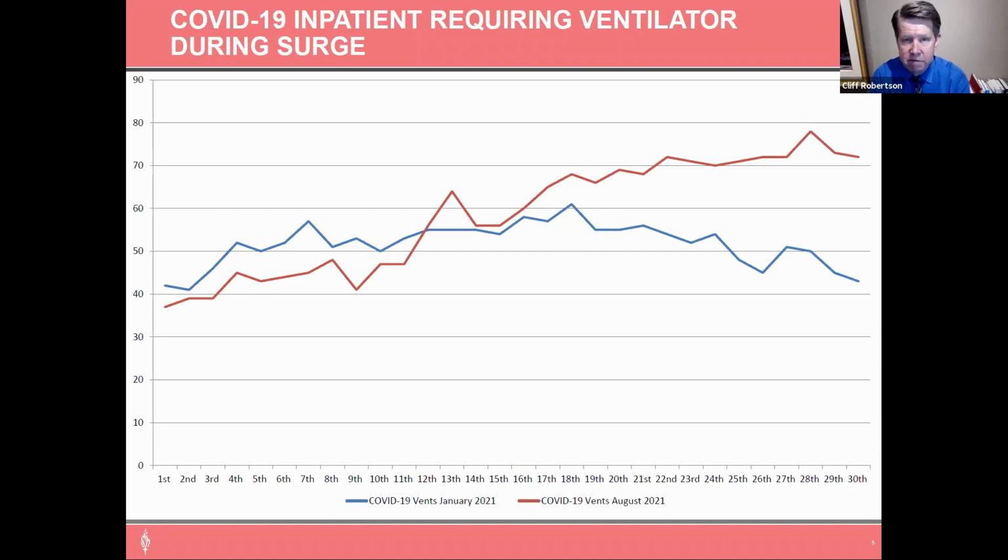This is ventilator use. It is one of the things we've commented on before, that through the month of August, we saw more patients requiring mechanical ventilation than we did in the prior surge back in January of 2021. That trend continues. Part of that, we believe, is due to the fact that the average age of the patient is less, and so they're tending to be on the ventilator for longer periods of time than what we think we experienced back in January.